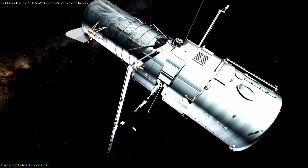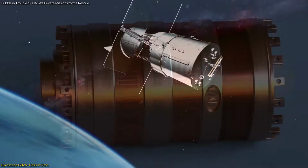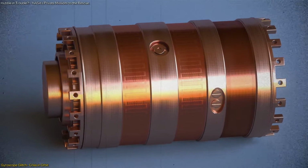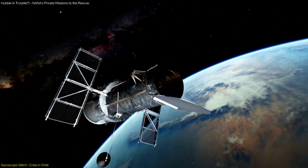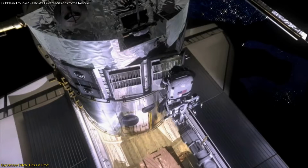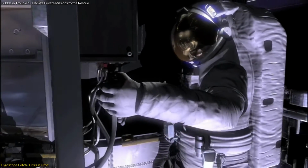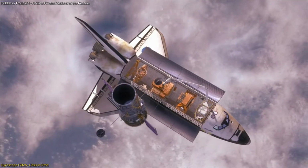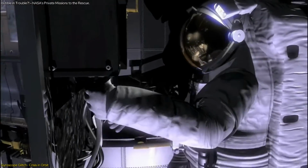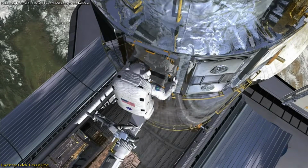The first of the new set failed in 2014, followed by 2 more in 2018. Now, with another showing faulty telemetry, Hubble's ability to perform at full capacity has been compromised. This situation underscores the ongoing challenges of maintaining aging space infrastructure. Gyroscopes are not simple replacements that can be handled remotely. They require precise mechanical work, typically done during manned missions, which have become rarer since the retirement of the Space Shuttle program.